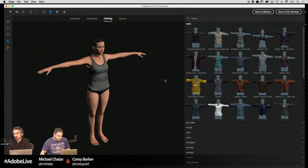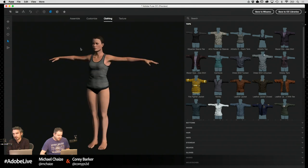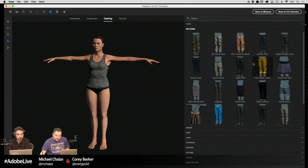Okay, so you have a lot of clothes. Now I've gone to the clothing tab here at the top, so I'm just going to throw some clothes on her. I didn't want to leave her undressed on camera for too long. So you'll see that you've got a list here: tops, and then we'll go to bottoms, and let's go ahead and add.